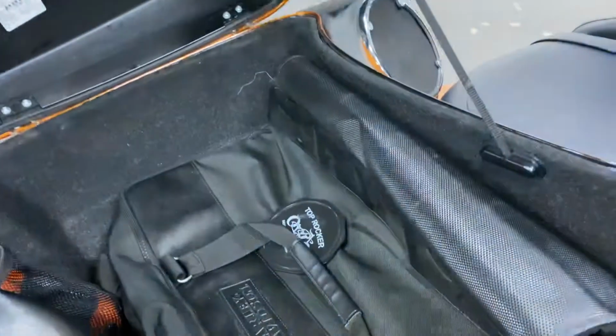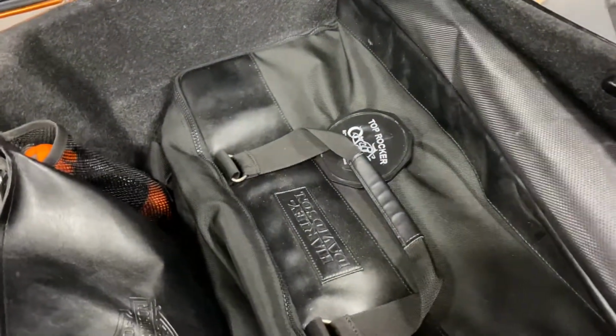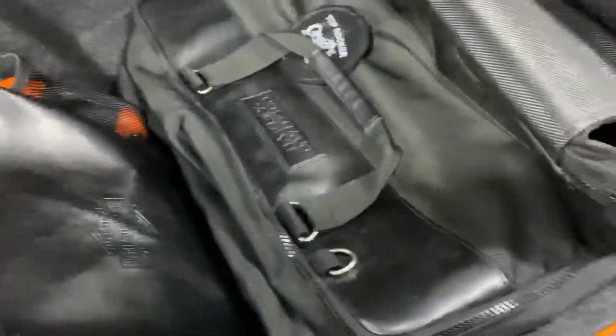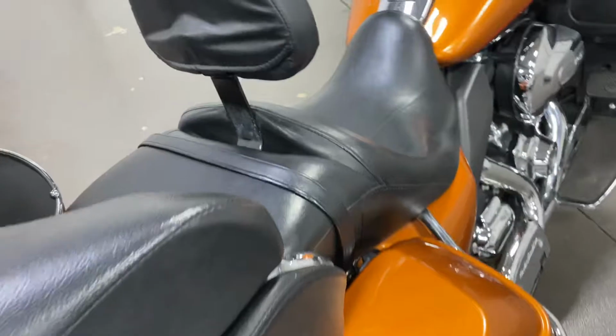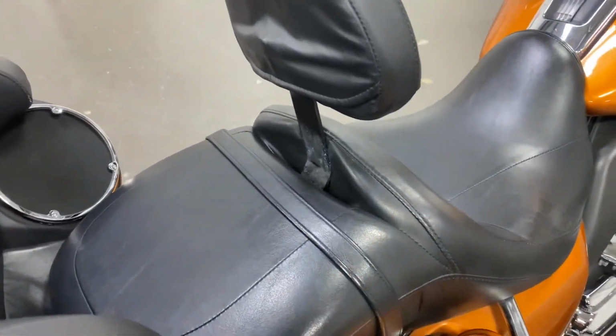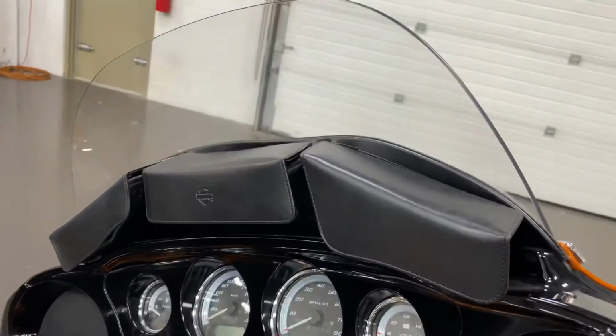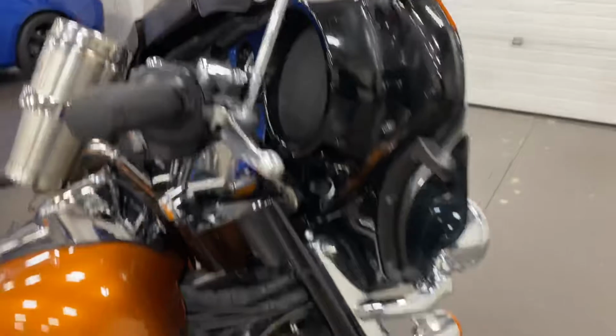Inside you've got the luggage liners in both the top and the bottom. You've also got the toolkit, and all of the books are with the bike. It comes with a rider backrest, which is very comfortable. It comes with a rider's coffee cup. It comes with the rider's sunglass holder in the windshield there.